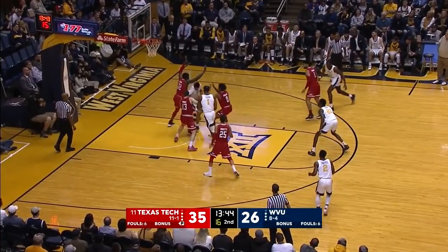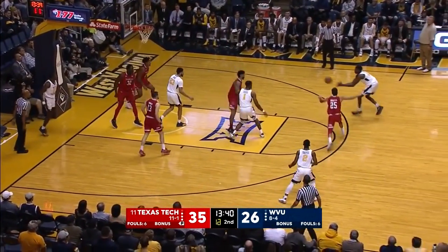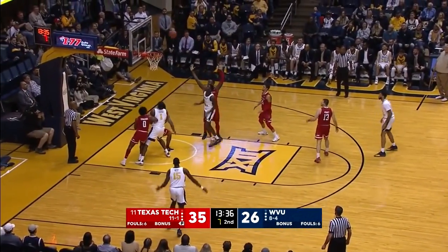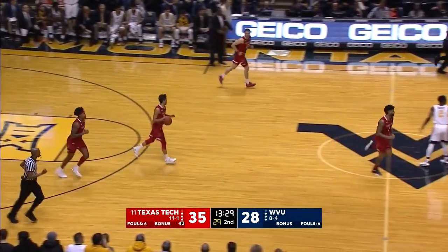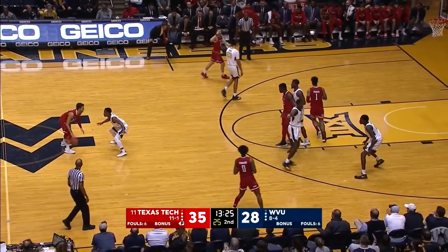West Virginia in real jeopardy now as they work it inside. Ahmad left it short. He is still scoreless in this game. He averages 14. And Harris, good move by Harris, under control, stopping in the middle lane with those 4 fouls with that jump stop. But they need Ahmad to get going.